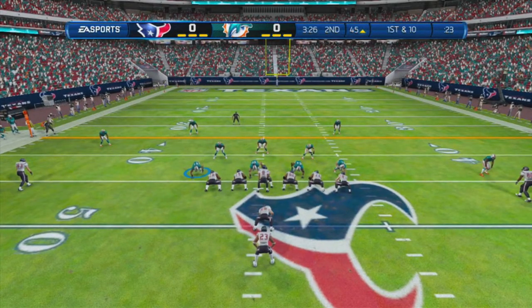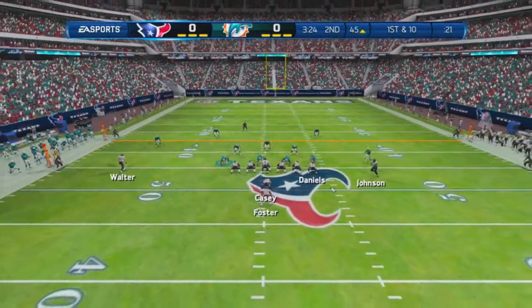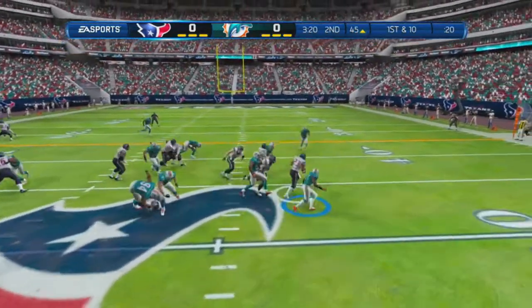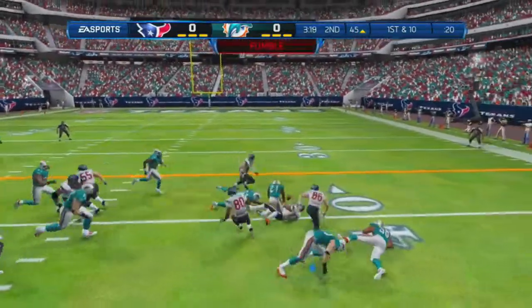The offense heads to the line for the seventh play of the drive. First down and 10. Here's the handoff to Arian Foster. Falls out.